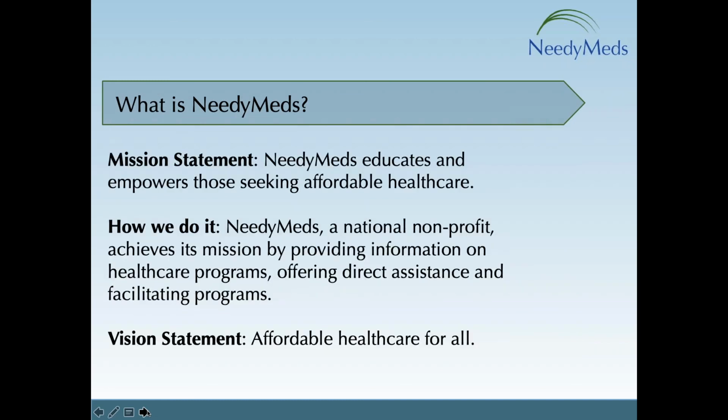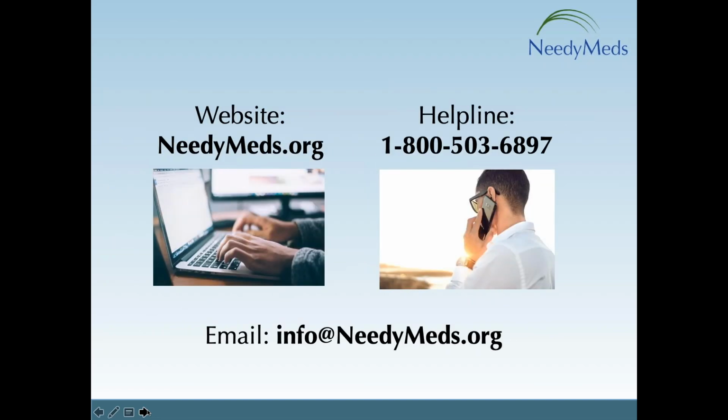NeedyMeds is a national nonprofit that was founded a little over two decades ago by retired family physician Dr. Rich Sagel. Rich is still our president. This slide has all of the fancy wording about our mission statement, how we achieve our mission, and our vision statement. But simply put, NeedyMeds connects people to programs that will help them afford their healthcare expenses. And we do this free and anonymously through our website, needymeds.org, and our helpline, 1-800-503-6897.